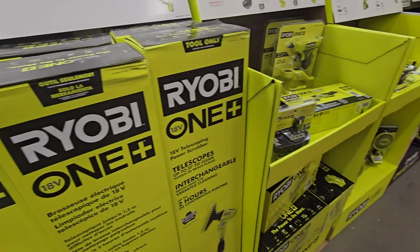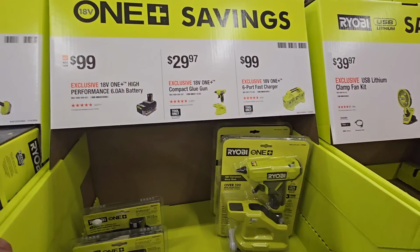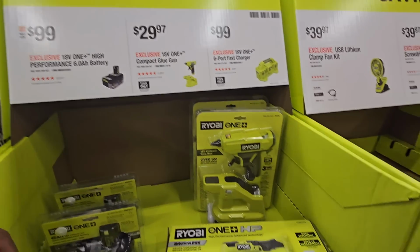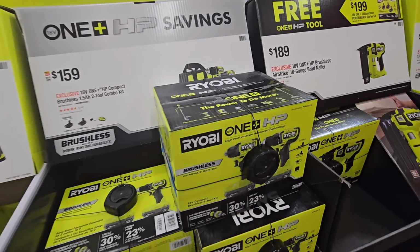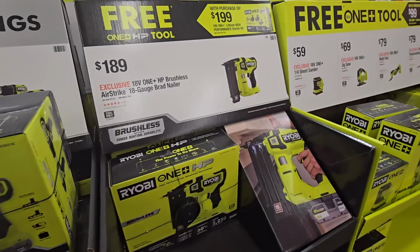You got the telescoping scrubber there. That's a good deal on that one. And then you got the performance 6 amp hour battery for $99. Compact glue gun for $29.97 and 6-port charger for $99. Alright, you got an impact driver, drill driver. These are HP brushless tools for $159. That's a pretty good deal.